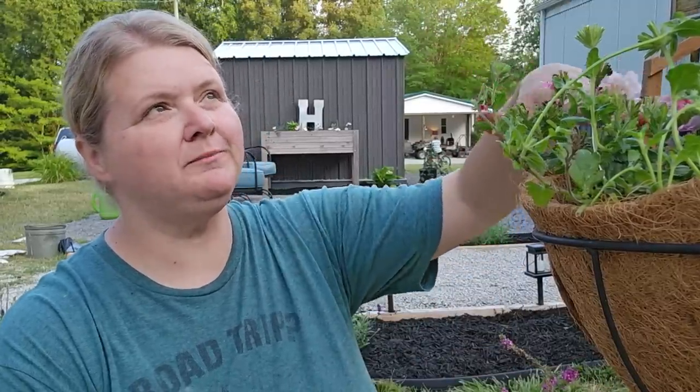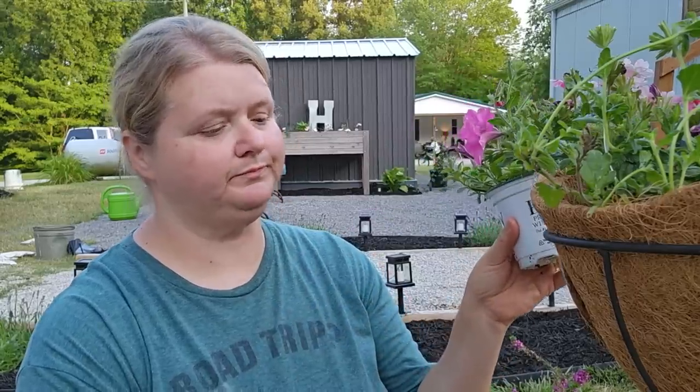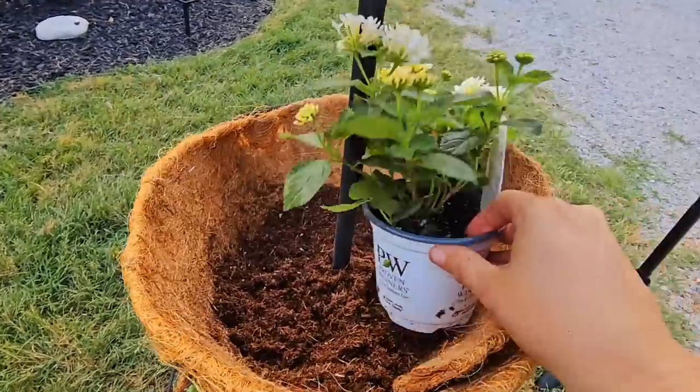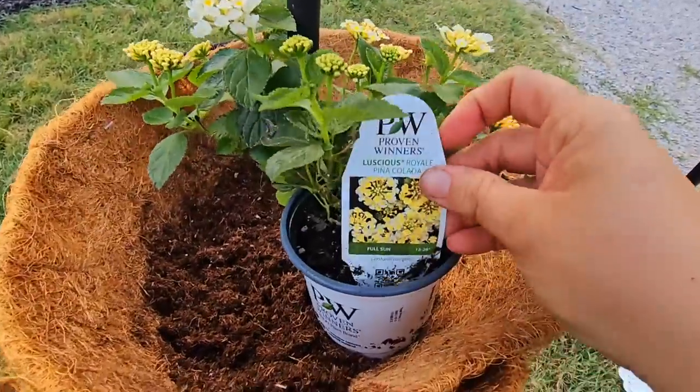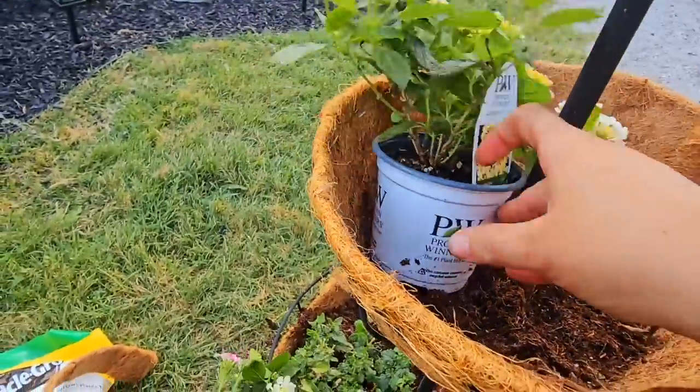Trying to decide how I want to do these flowers. I thought maybe I might do pink and this whitish yellowish color on the bottom, and then maybe do purple in the middle and then pink again on the top, because I don't have enough pink to do one of these in each. Well, yeah, I do actually. So I could just do pink and another one of those whitish yellow flowers. So I think I'm gonna do that.